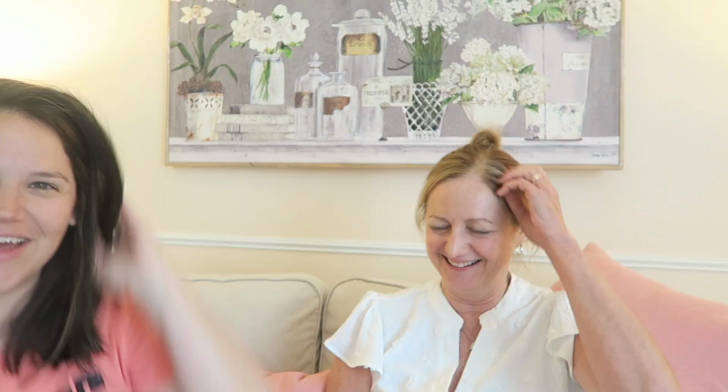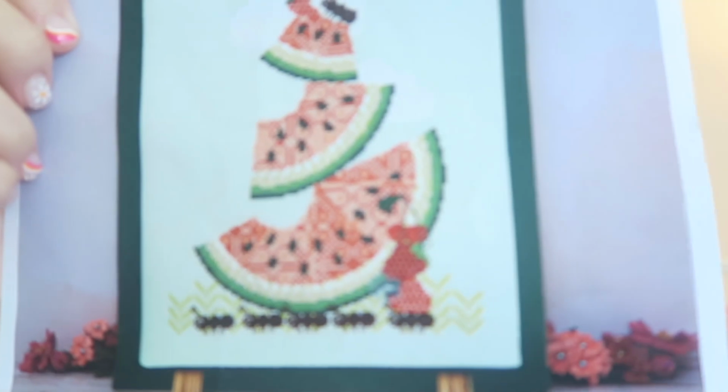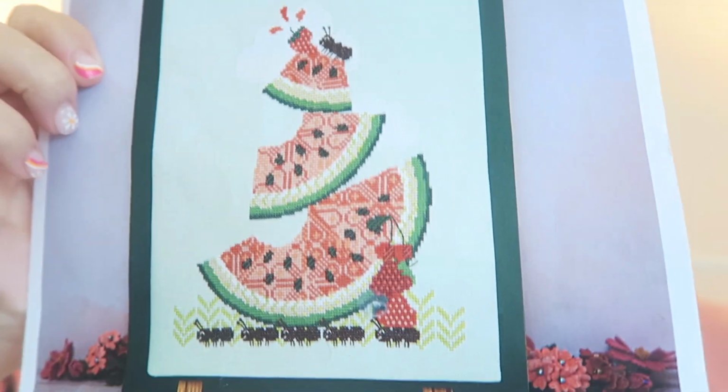Look alive. So this is Counting Puddles, Watermelon Crawl. I love this pattern. Sorry, it's getting a little washed out. So you can see the watermelon and the little ants.